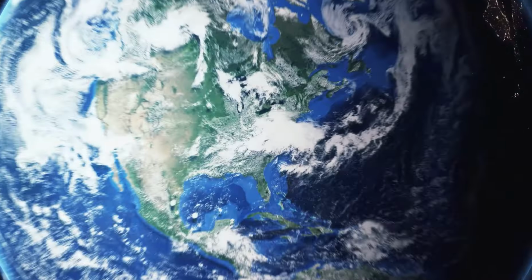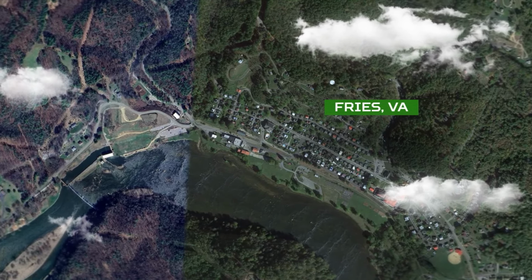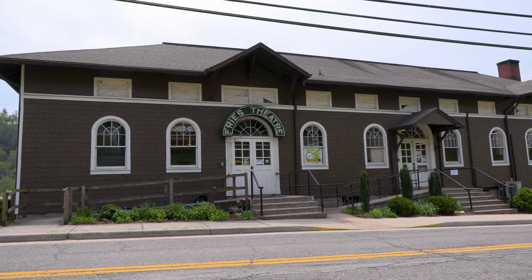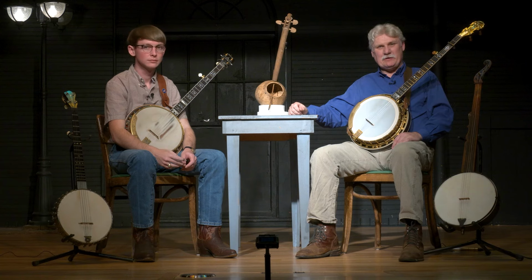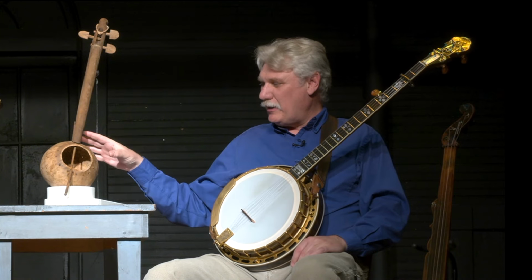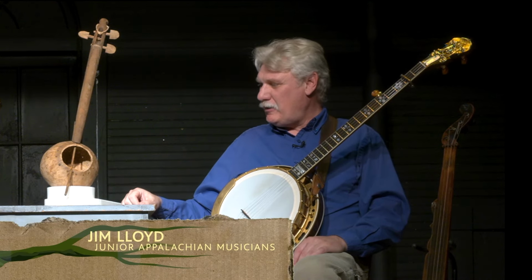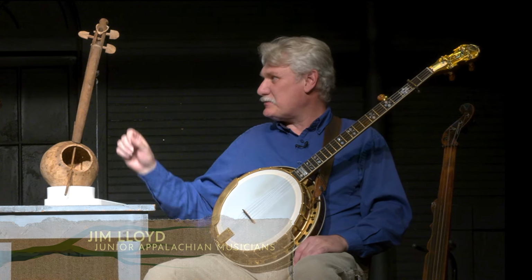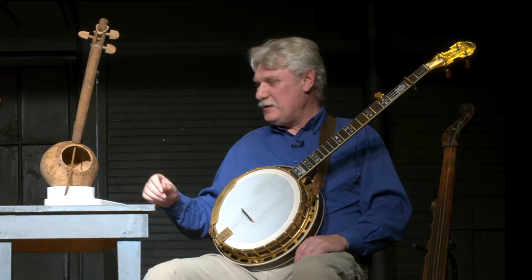To help us learn more about the banjo, we traveled to Fries, Virginia to talk to Jim Lloyd, Program Director of Junior Appalachian Musicians, and Lincoln Hensley of the Tennessee Bluegrass Band. The banjo had origins in Africa. When they first came over to the United States, they were a gourd type of instrument like this. This was recovered out of a log cabin in Loudoun County, Virginia, and this is a very good example of some of the first banjo type of instruments.